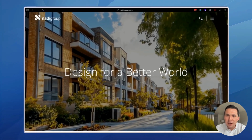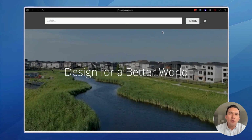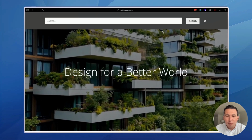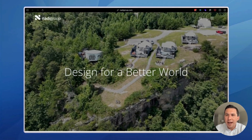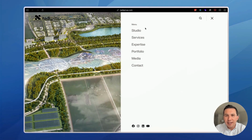Up here on the nav, it's very simple. We do have a project search feature. In this case, this is often very helpful. The client has told me when they're on sales calls and they want to pull up a project that is relevant to the prospective client's project, they can just go to their website and search it right on screen share. Works fantastic. And then we also do have this hamburger menu, which is very sleek, as you can see here.